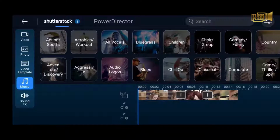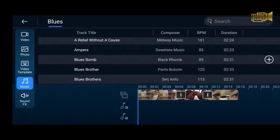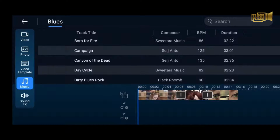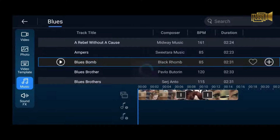Straight away, I want to use this blues. Go to the blues section. Here, any music you want, all you have to do is click on it, play it, and download it. So let me go for this blues bomb.